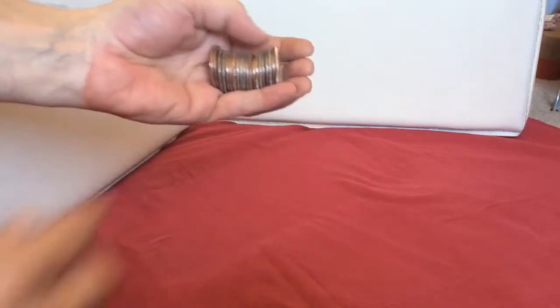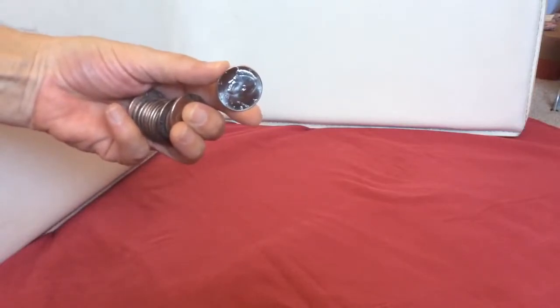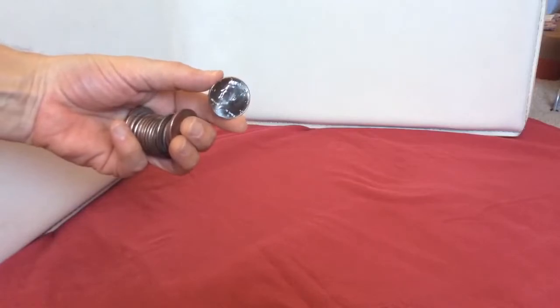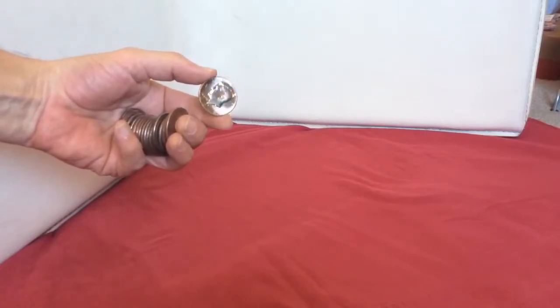Well, 2018, I'll bet money. I'm telling you, I have found probably 7 or 8 full rolls of these just in the last 2 months. It's insane. I don't know. Roll number 3.